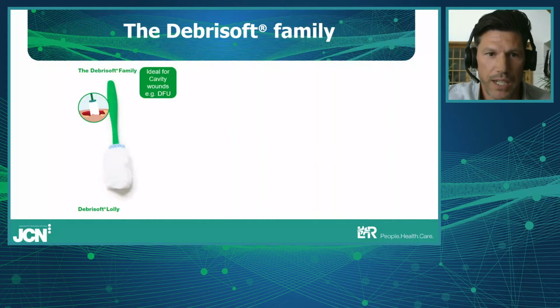First off, we've got the Debrisoft Lolly, which, as you can see on the far left-hand side of the screen, sits on a flexible handle that allows you to debride areas with greater precision and reach. It's ideal for cavity wounds and those difficult to reach areas such as skin folds, between toes and diabetic foot ulcers. It's also great for those smaller wounds where you may not need anything larger.